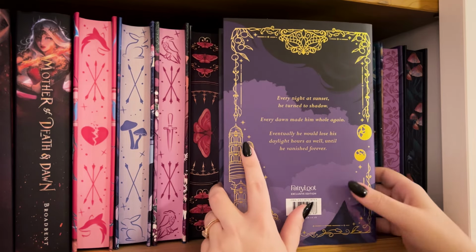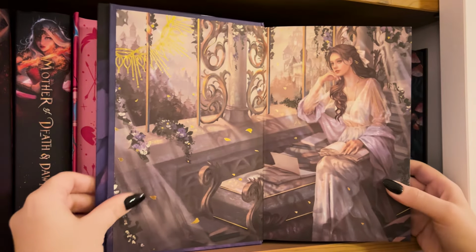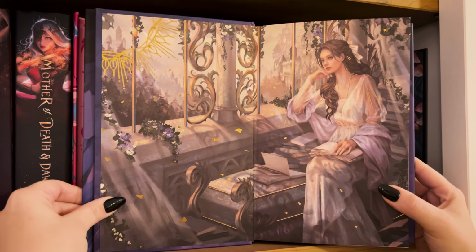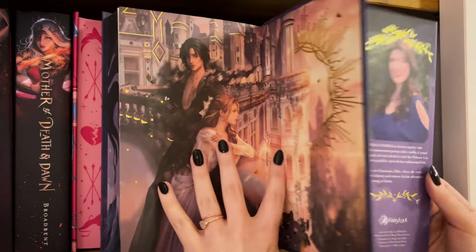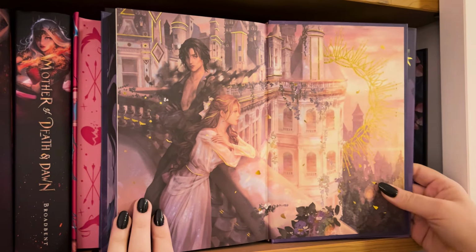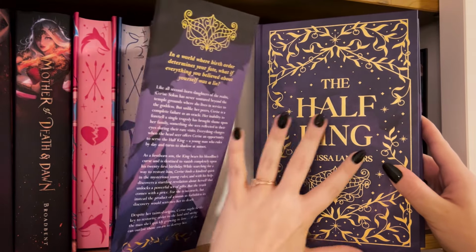The gold foiling is beautiful, but oh my god, these end papers, so beautiful. Like, they took my breath away when I first saw them. They're so whimsical and dreamy, and the colors are so beautiful. I really love them. They are different on the front and the back. The back also has the dude in the book, and oh my gosh, I just love them. I love the foiling, the colors, everything about them. And then it also has a purple hardback with gold foiling.